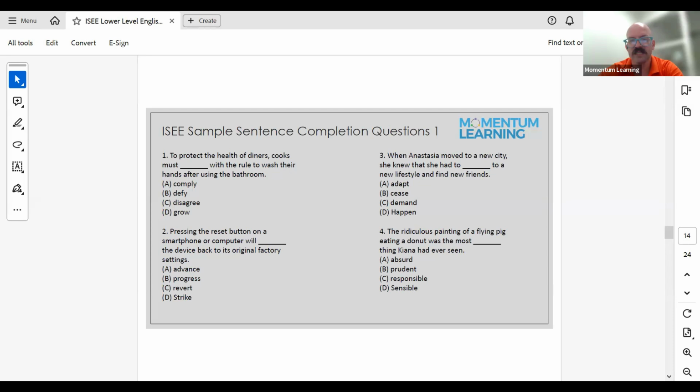When Anastasia moved to a new city, she knew that she had to blank to a new lifestyle and find new friends. So we see this word new a lot in there. New, new, new. So would that be something you'd associate with adapt, cease, demand, or happen? Let's go with Carolyn. A, yes, adapting. Good.